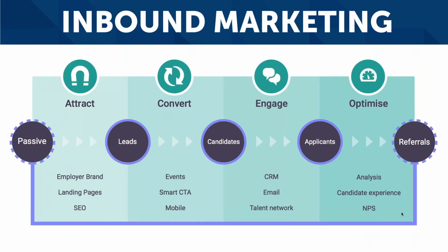First, we need to attract. There's a passive community there. How am I going to attract that community? Employer brand, landing pages, SEO, you name it. We're getting leads. We're attracting these leads, but our main focus is to convert these leads, to make them candidates, to make them actual contacts. Then we need to engage with them and optimize, or make them fall in love with our brand. Those are the 4 steps. We need to attract, convert, engage, and optimize.